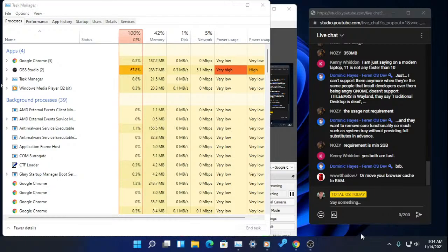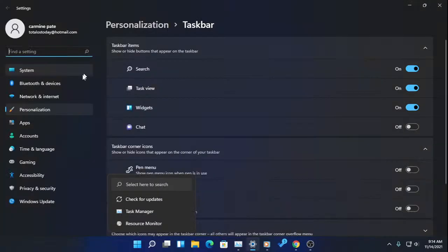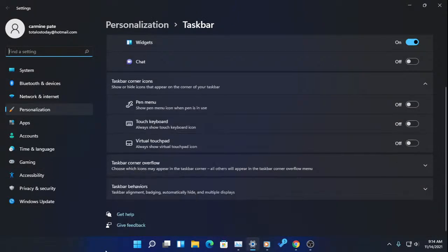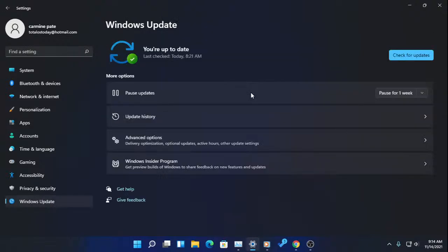Like I said, about the only thing I wish they had here was to move the taskbar to the top, and I think that's coming. I thought I read something about it, but I don't see it yet. So I'm good on the updates.